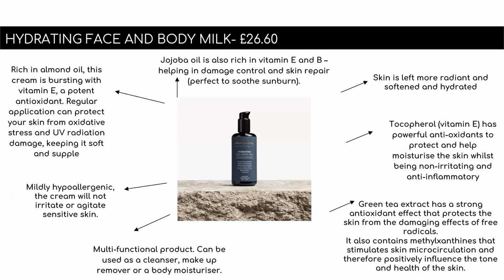The other one we have in this range is the Hydrating Face and Body Milk. So this was reformulated from the cleansing milk, which some of you may know if you're not new to the brand. So again, it's that multifunctional product, which is great. Not only can you use it as a general cleanser, it does remove makeup, or you can use it as a lightweight body moisturizer. So if you're buying it in professional, it's got those multi-uses, which is really great for your trolley.